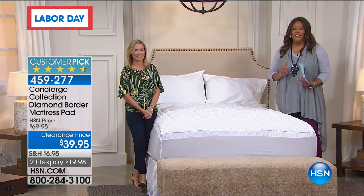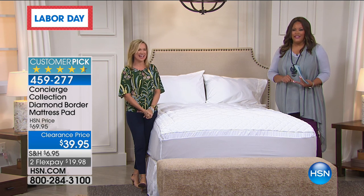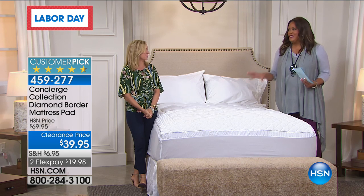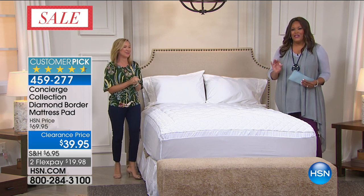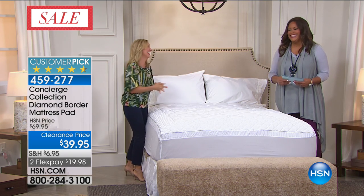So whether you're getting the 1,500 thread count sheets, that are fabulous. Call your friends with a twin-size bed, right? Go buy a day bed for those $19. The money you saved, you could.